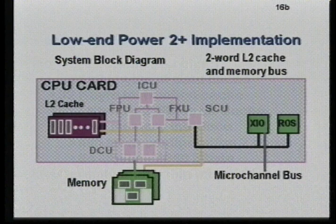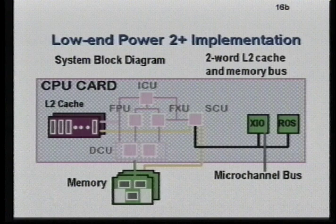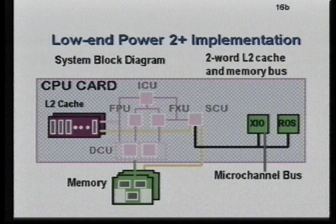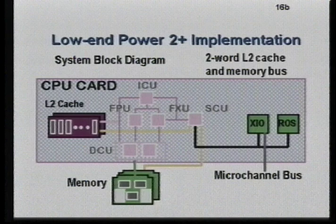This is the POWER2 Plus implementation for a low-end, low-cost desktop machine. Now, as you can see, the processor chips are no longer packaged onto the multi-chip module, which is a rather expensive solution. They're now packaged with the solder ball connect technology discretely onto a CPU card, as well as the L2 cache. We've done several things to this system to reduce the cost for our desktop.